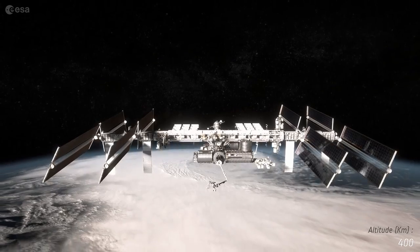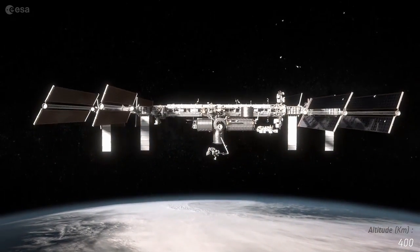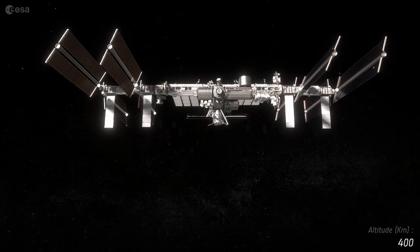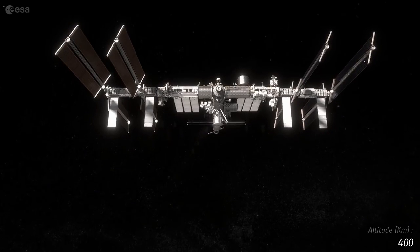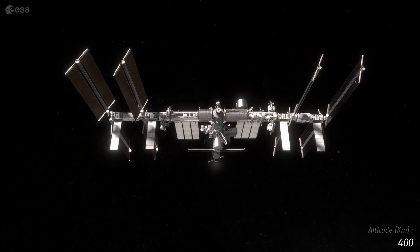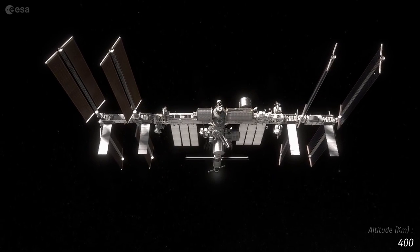On their way down, objects pass through the altitude of another man-made object, our human outpost in space, the International Space Station. Although the environment here is relatively clean, it is not risk-free, as shown by the many impact chips on its surface and the regularly conducted collision avoidance maneuvers.